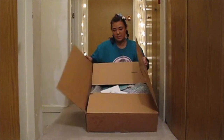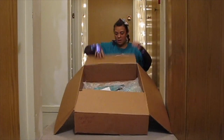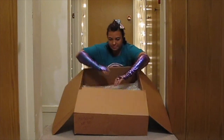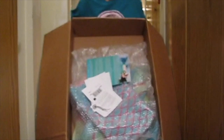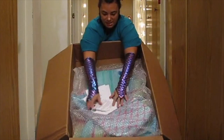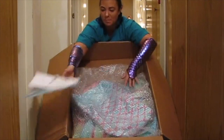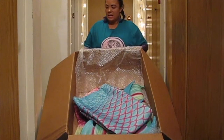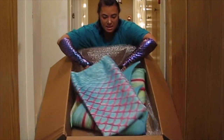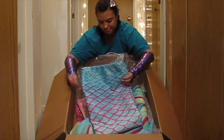So this is what you see when you open up the box. Okay, so this is what's in the box, and then of course there is my tail. We'll go through this paperwork in a minute. So this is exactly how it pretty much came. It didn't come with any padding or anything in here, I guess. This is what the top looks like.